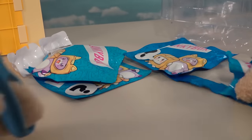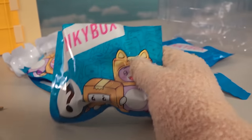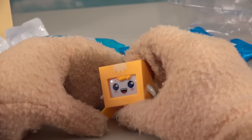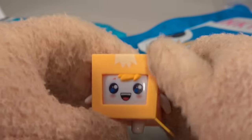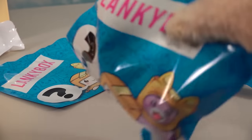So let's grab another item out of this LankyBox, and we'll see what's in here. Hopefully some figures. I love me some figures. And ba-bam. Oh, cool, look at this, Boxy! Oh, finally we get old Boxy. He looks pretty cute too, look at that little hair and all his arms and legs popping out of that box. All right, I just love new figures, as you know.